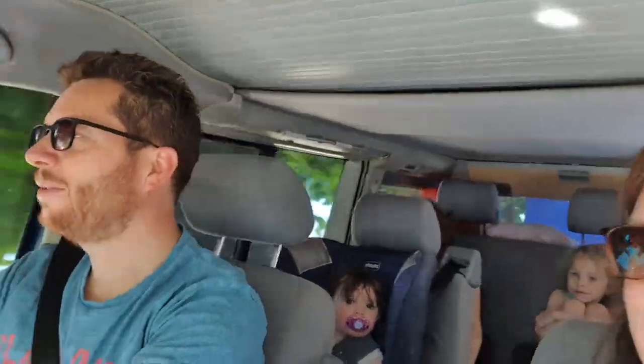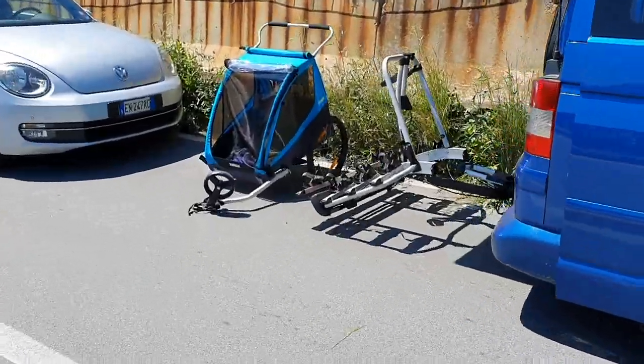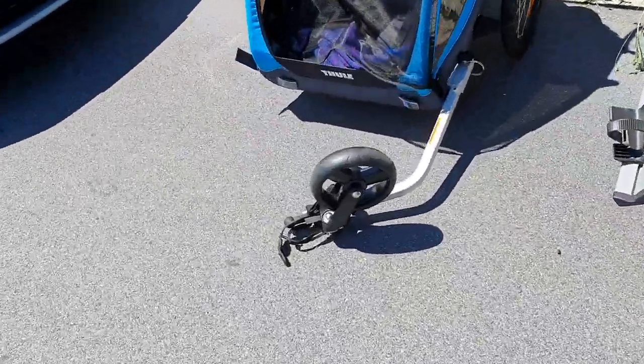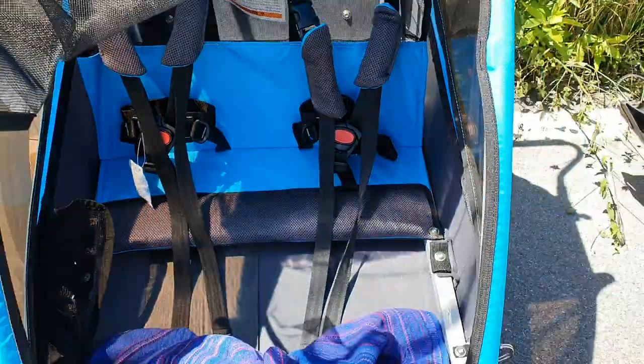We have Mummy's birthday weekend. It's a big birthday for Mummy. We've got this electric bike to tow a new trolley, a new trailer for Holly, which will help her. And we can fold it up and down, so it doesn't need to stay always up.